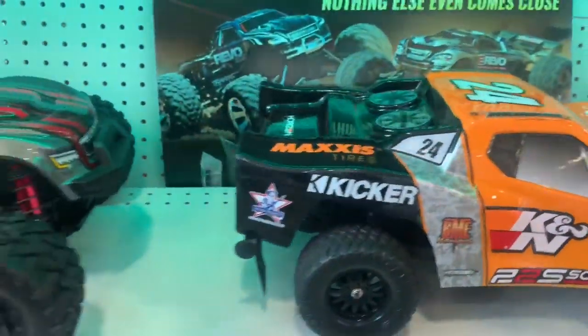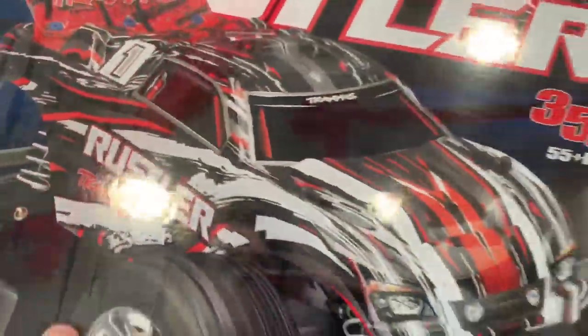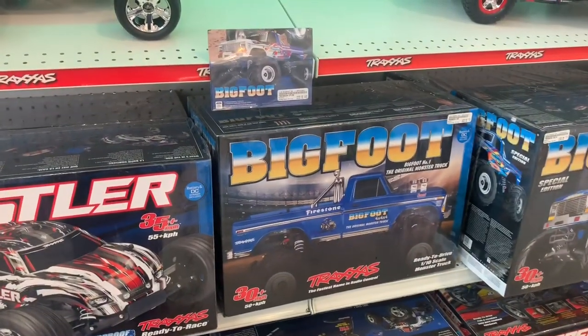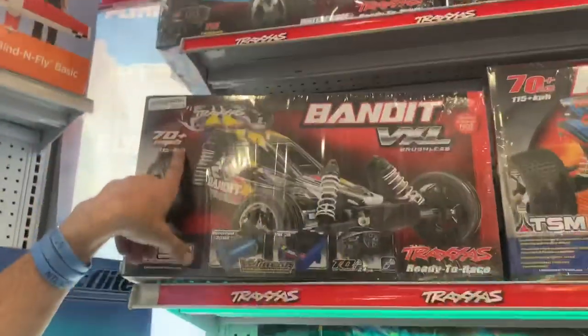Look at that. Look at this one. It's a kicker. Look at this one. This one's 35 plus miles. It's this one. Yeah. Mm-hmm. This one is $1.99. Okay. Okay. $1.99 for that one. Now, look at this. That's awesome. Bandit VXL. See that? That's yes. This one. But it's brushless. 70 plus miles per hour.